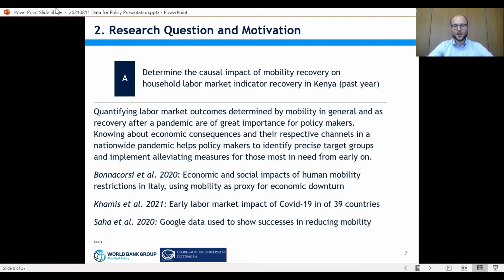In terms of existing literature, obviously, quantifying labor market outcomes that are determined by mobility first of all, in general, but also following a pandemic, are very important insights for policymakers, because knowing about the economic consequences and their respective channels in a nationwide pandemic helps policymakers to identify precise target groups and implement the right alleviation measures for those most in need from early on. There's a couple of papers that deal with the questions, but also data that we use.